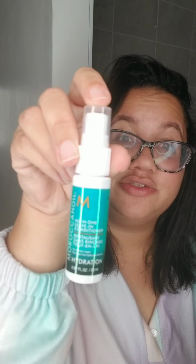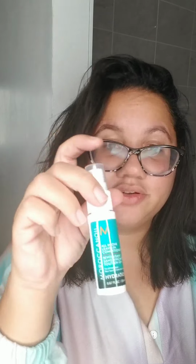Next, it is from Moroccanoil. It is an all-in-one leave-in conditioner. Ooh, it says it's for hydration. This is a good brand. It's for all hair types. So that's super cool. It's a cute little bottle.